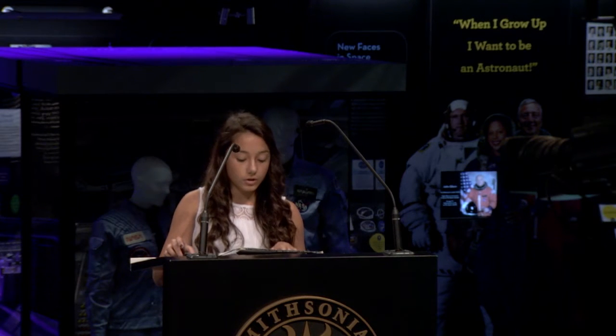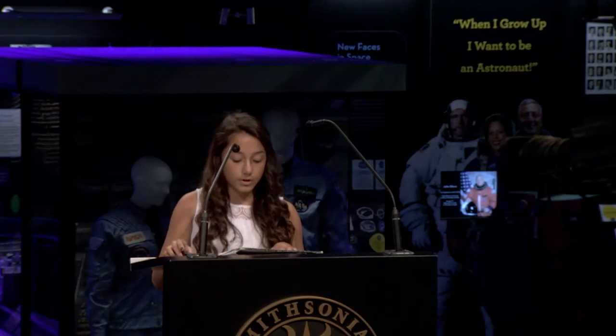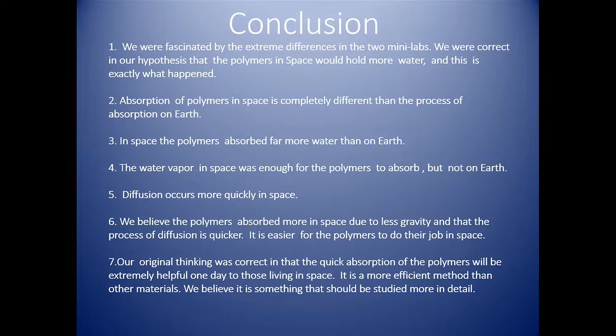So in conclusion, we are fascinated by the extreme differences in the mini labs. We noticed that we were incorrect on our hypothesis, that the polymers in space would hold less water, and the exact opposite happened. The absorption of polymers in space is completely different than the process of absorption on Earth. In space, the polymers absorbed far more water than on Earth.